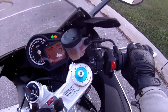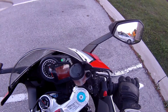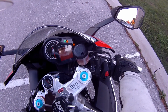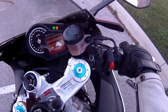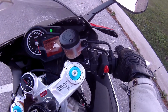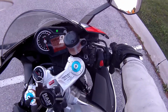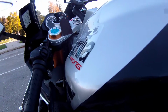Trip menu. There's the settings, lap timer, APRC settings. There's wheelie control. I have set 2. Launch control is set 2, but I don't use it. My ABS is set at 2, so everything's fully adjustable. And this is how you change the traction control when you're riding.